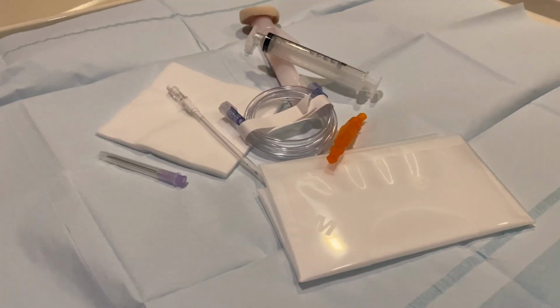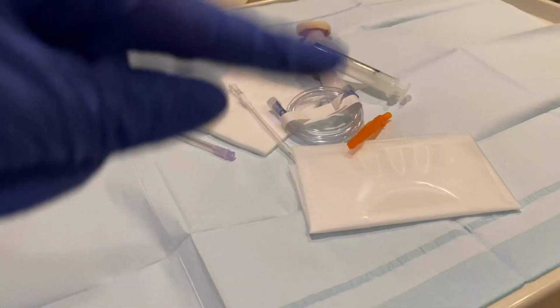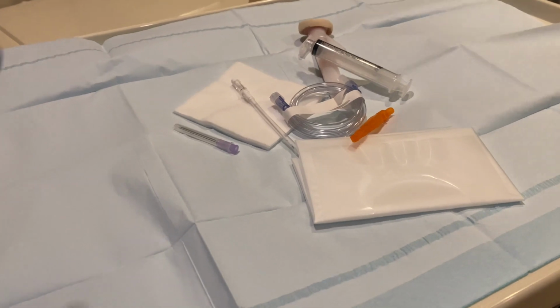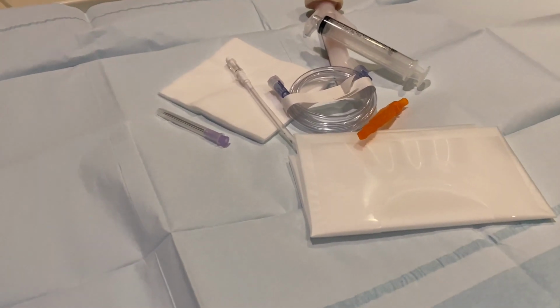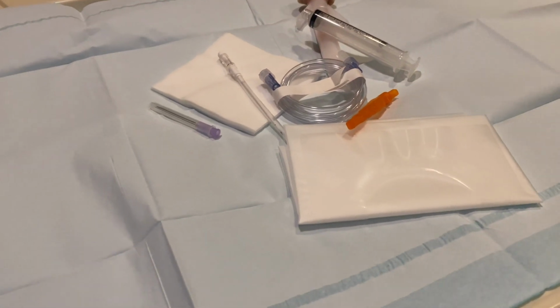All right you guys, so the procedure tray is ready. Everything is sterile because I didn't touch any of it. I just dropped it onto the sterile polyline drape thing, this blue thing. And everything on top is sterile.